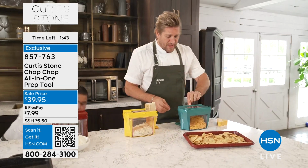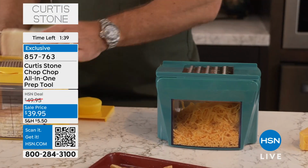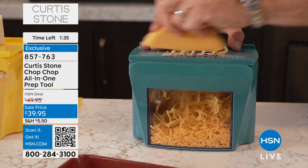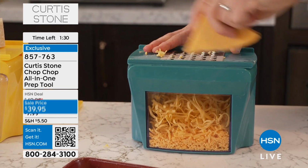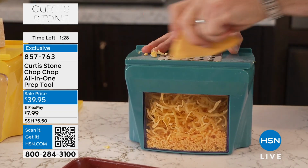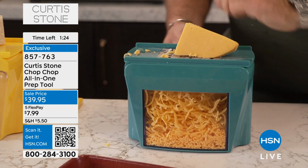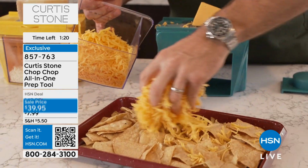I've changed the blade out now. So I've got my coarse grater here. I've got my fine grater over here. Let's see how quick and simple we can just go ahead and absolutely fill that drawer full of cheese, right? Because of the construction, you've got this great box grater. Again, it comes with a guard if you want to use that guard. Have a look at what I just did. Handfuls of that gorgeous cheddar.